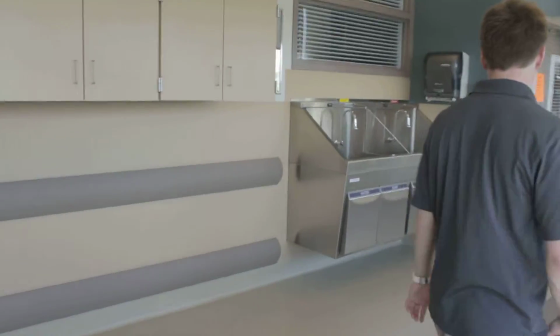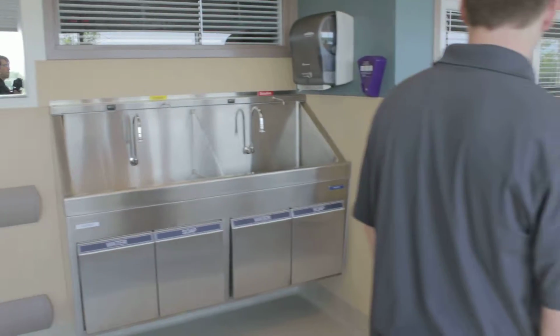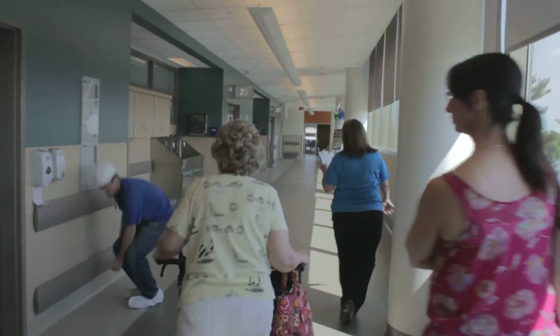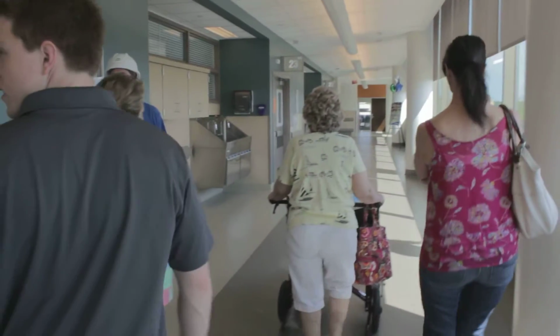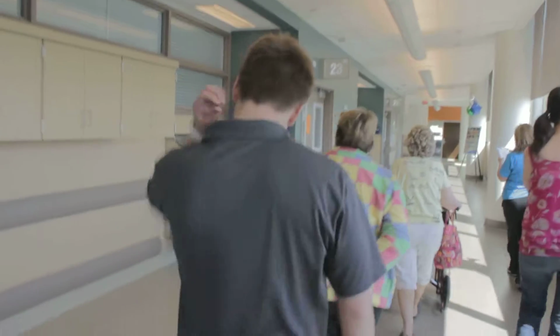Is surgery going on now? No, the suites aren't open just quite yet. We're gonna actually go into a room here shortly so you can see it. The first surgery is scheduled for the day after Memorial Day.